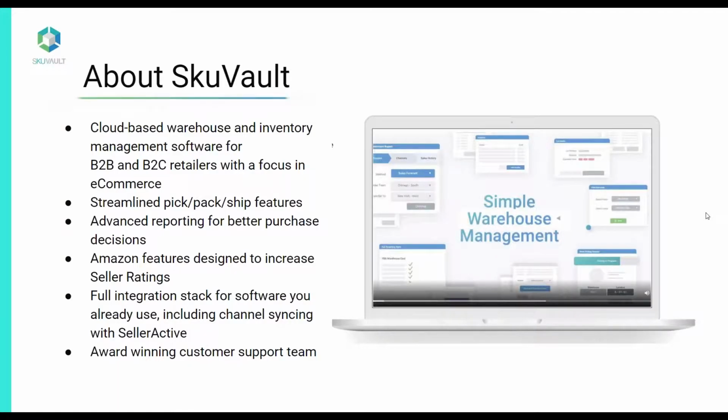For anybody who might not know myself or SkuVault, I'm Elaine, a sales engineer here at SkuVault, and thank you all so much for your time today. I'm really excited to be presenting here. I'd like to preface some of our features by talking a little bit about who SkuVault is and where we fit into a solution stack like this.